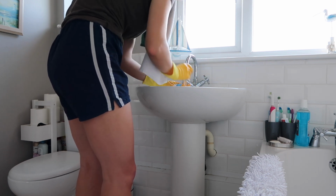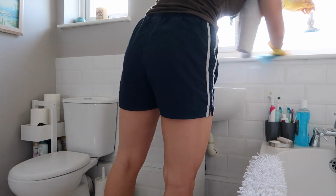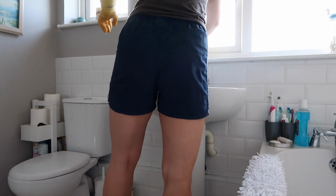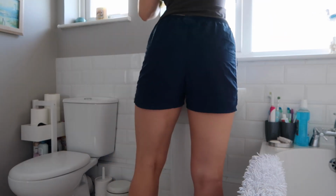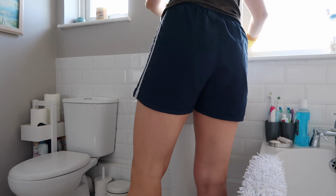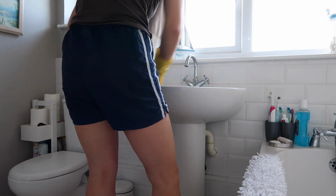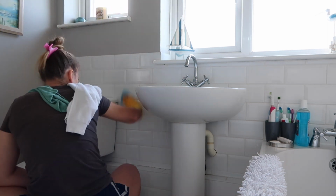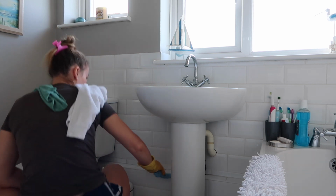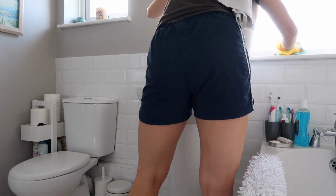And then I rinse the J cloth. And I'm just going to now go up here and wipe this. Again, I always just tend to kind of wipe around the edges of the window in here because we tend to get quite a lot of spiders and cobwebs. Then just wipe over the tiles to the left of the sink. And then I use my towel to go in and dry off that surface.